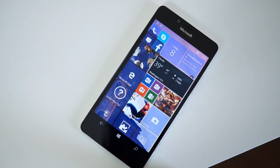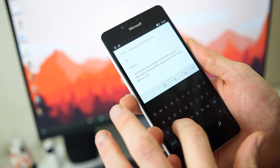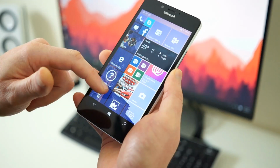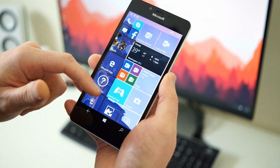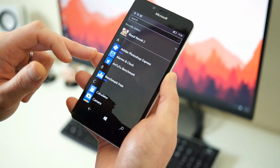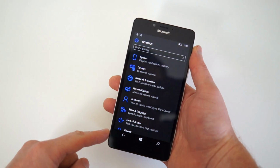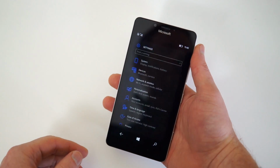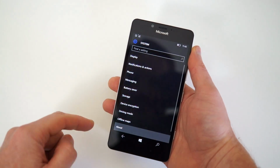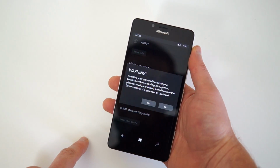Imagine that. Since I do a lot of typing on my phone, I'm in love with the new keyboard cursor, which is probably the best way to navigate text on a mobile device. But Windows 10 still looks and feels much like Windows Phone 8. Besides the newly installed apps showing up at the top, the app list still looks the same. There are now icons to help you navigate the settings menu, but the organization of the settings still doesn't make a lot of sense. For instance, you have to navigate Settings, System, About, and scroll down to the very bottom to find the Reset Your Phone option.